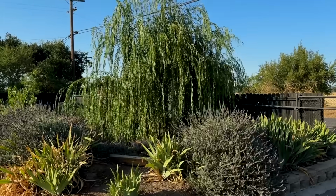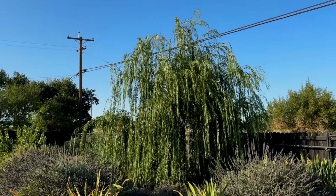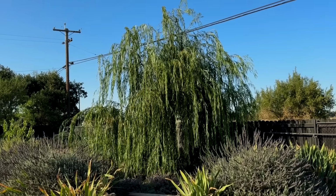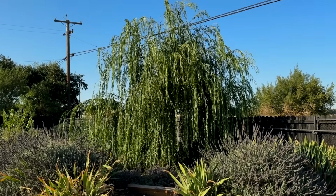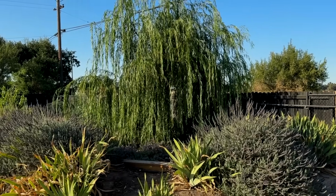So I'll quickly show you my willow tree, Robbie the Willow. It is looking so good. It is so beautiful. It's so tall. I can't believe I just planted this tree not even 2 years ago, and it's just looking so majestic and gorgeous, and I'm so happy to have it right there.